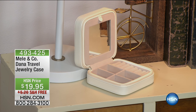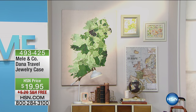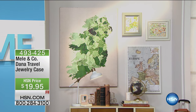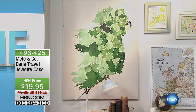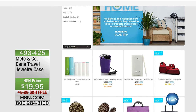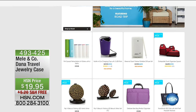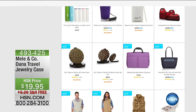Erin, we have 28 in black or ivory available. It is a wonderful way to keep your jewelry safe and protected, and really on its way to selling out. It's an adorable little case. And then that gorgeous interpretation, that beautiful map of Ireland, is available for you as well. The item number is on hsn.com. You can simply type in at home and you'll find it on our At Home page. If you love a little bit of that wall art, you can shop the set and shop all of our wonderful items that we have for you today.